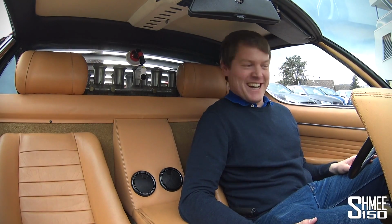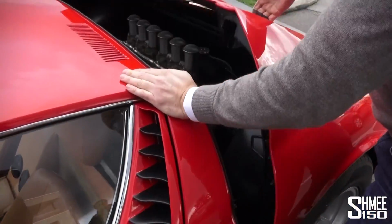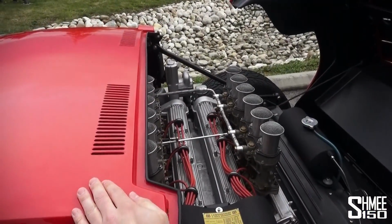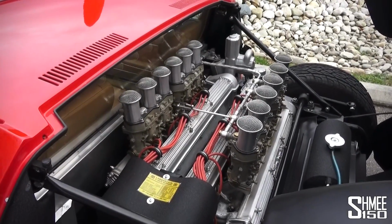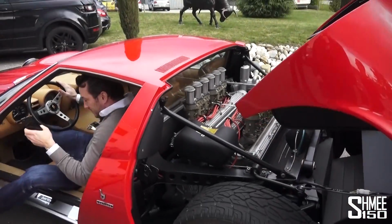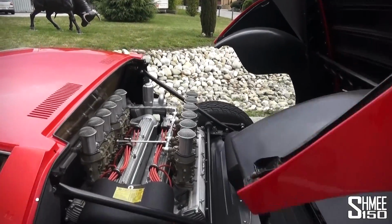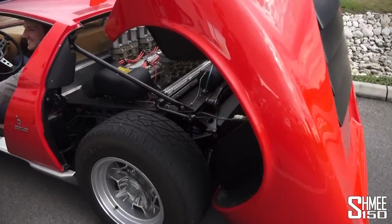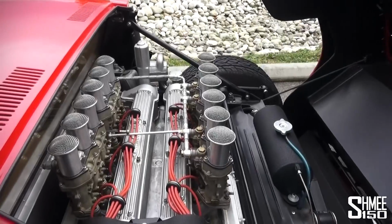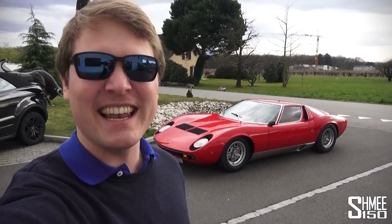Right here too. Oh boy, I've just driven a Miura. This is ridiculous. We're going to go and open up the back and have a look in there. That is the engine right there. That's amazing when you consider what a modern engine looks like. The sound! What a noise! This is undoubtedly bucket list check, driving a Lamborghini Miura.